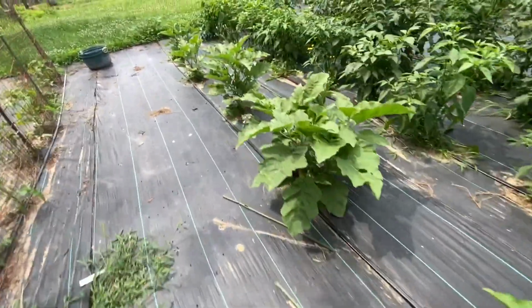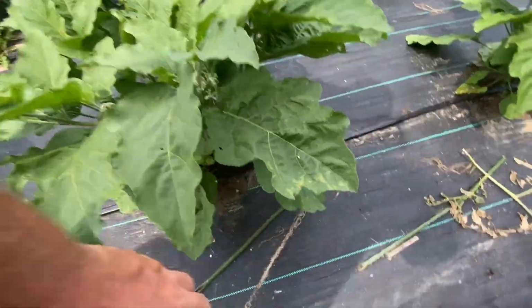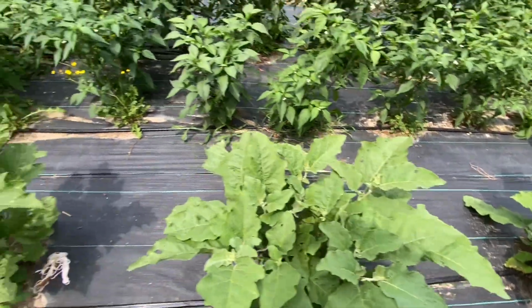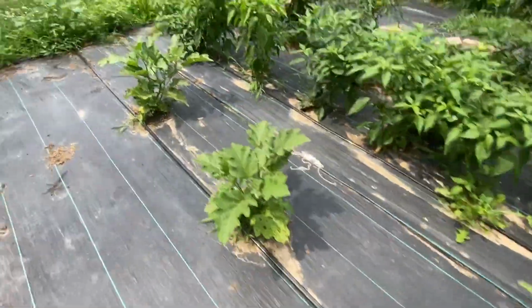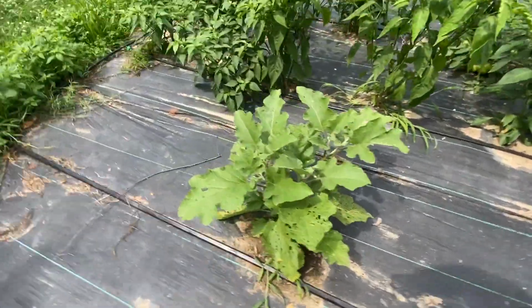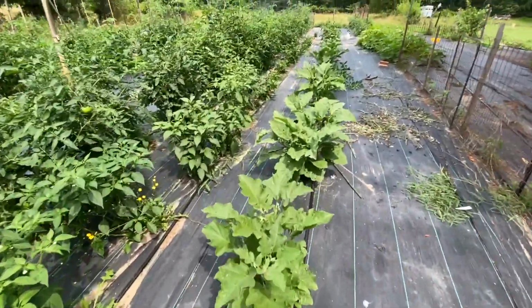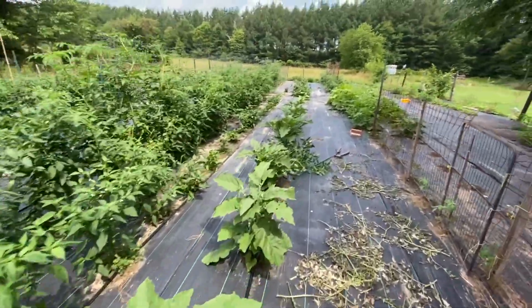We have eggplant growing. Our eggplant that will be ready soon. There's one down there. It's one of our white eggplants. We have our standard purple eggplant. So they'll be ready before too long.